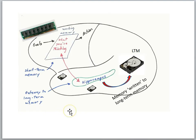Now, in this study, scientists are going to be recording from cells in the hippocampus. And we previously learned that the hippocampus is a critical memory structure. It lies underneath the temporal cortex. It's the gateway to the long-term memory system.